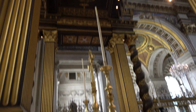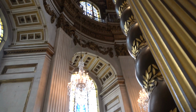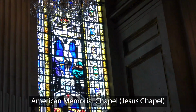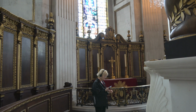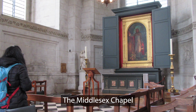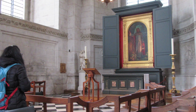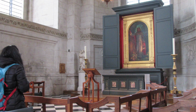Behind the high altar is the American Memorial Chapel, also known as the Jesus Chapel. This part of the chapel was destroyed by the Blitz in World War II, and it was decided to build a memorial to the 28,000 Americans stationed in the UK who were killed in World War II. The Chapel of St. Erkenwald and St. Ethelburga is also known as the Middlesex Chapel. The Middlesex Chapel is home to members of the Middlesex Regiment.